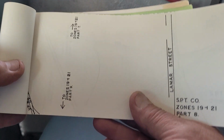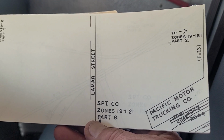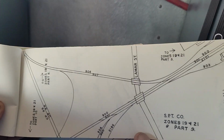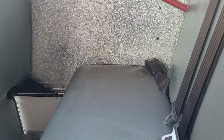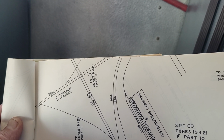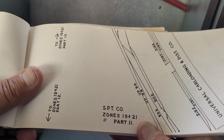It shows street names. Then, like right here, tracks come across. Barely see the numbers. And then track numbers there. And we are at Lamar Street. And then we're showing leads. And this is familiar to some folks. There's Mission Tower. And it shows the tracks, who owned what way back when. A couple more there on the end. And it just keeps on coming.